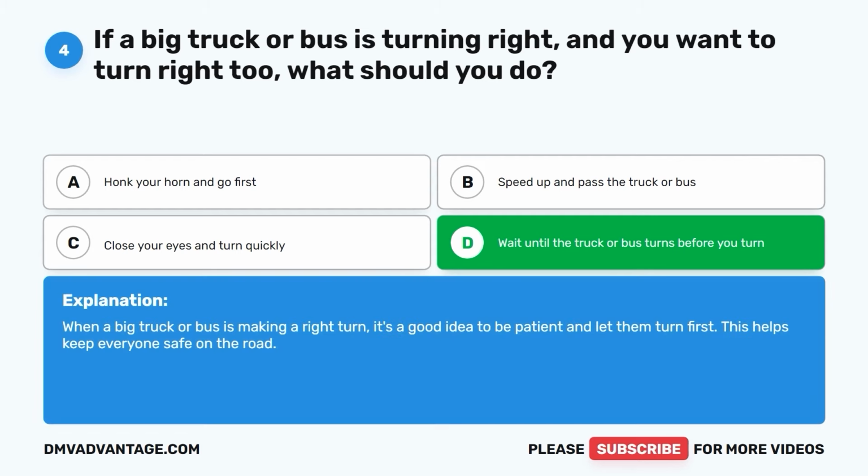When a big truck or bus is making a right turn, it's a good idea to be patient and let them turn first. This helps keep everyone safe on the road.